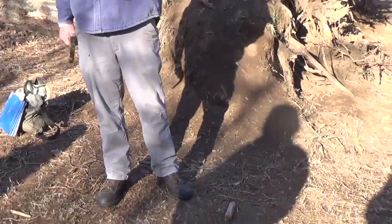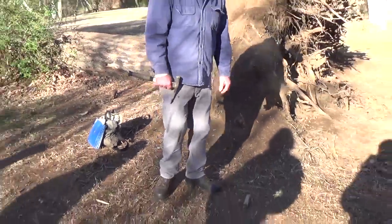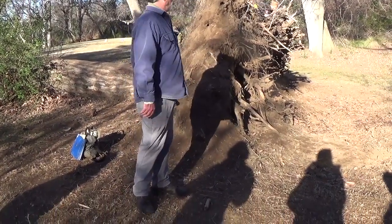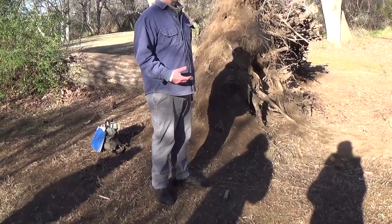This is surface 2. It's green on that map. We got out of the blue onto the green. This is a managed recreation area, but it's still giving us some signatures here.